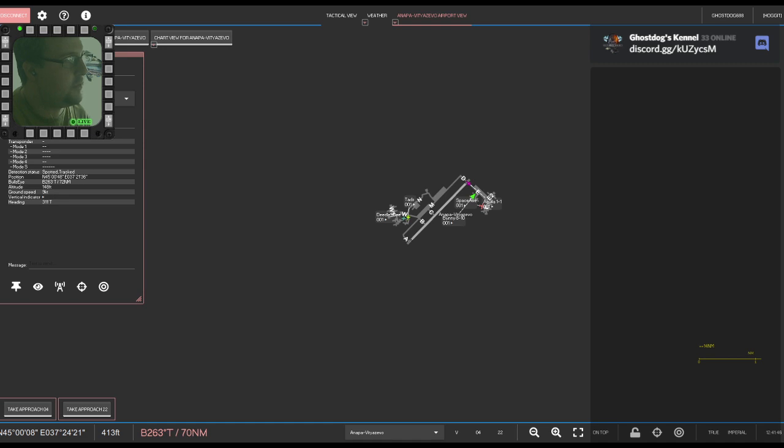I like to call it stand 24 and a half. Oh, is he going to be slow enough? He's using all the runway and then some. Holy shit.